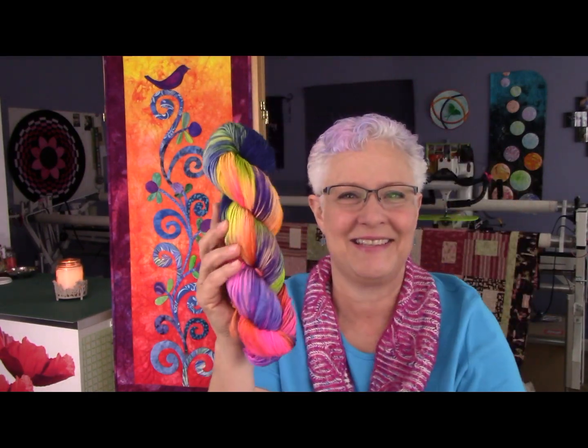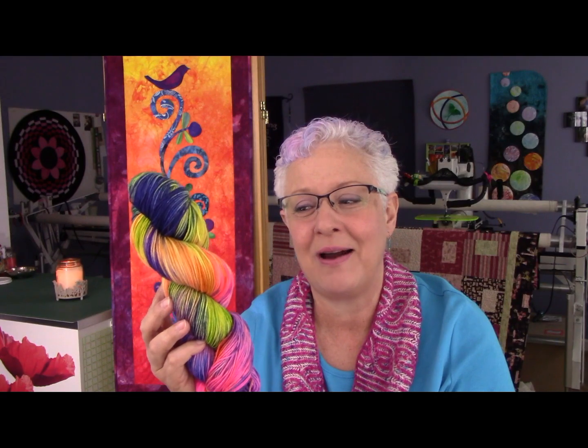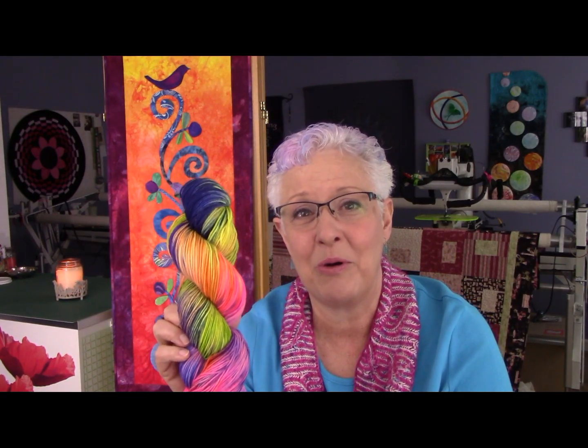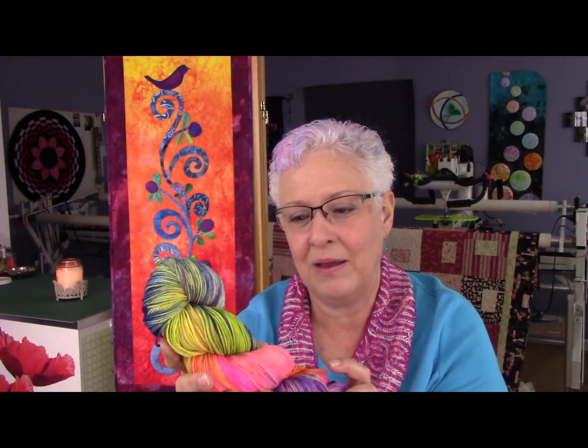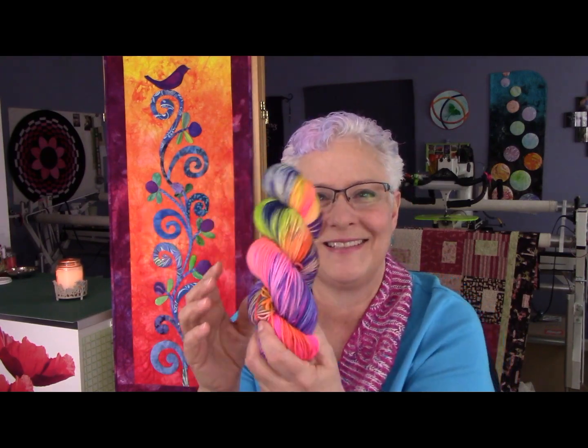This is not a repeatable colorway. This was just to see. This was just to play, and so I thought about overdye. Oh my gosh, it's not just too bright. But you know what? I think this would make the most fun pair of socks. So I'm going to keep it and make some socks out of it. But I think I need to put some neon in the shop, don't you think? Because that is just awesome, especially for socks.